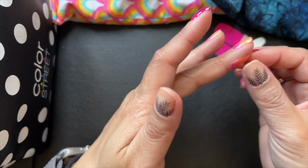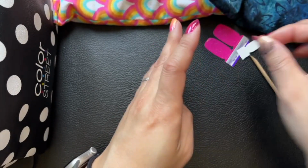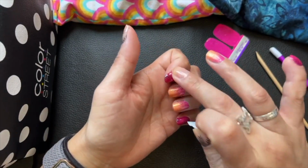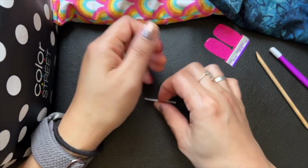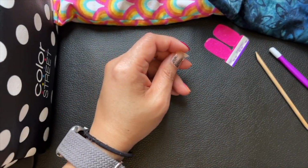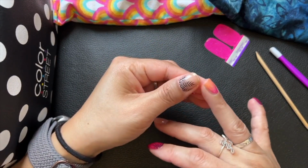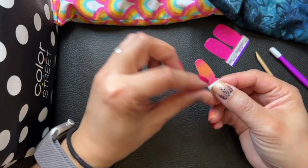So, like I said before I started, I totally was going to do my pinky and my index, but then I did not do that, so it is okay. I think I can make that work. Nobody's going to notice. And then I have to finish my thumbs.